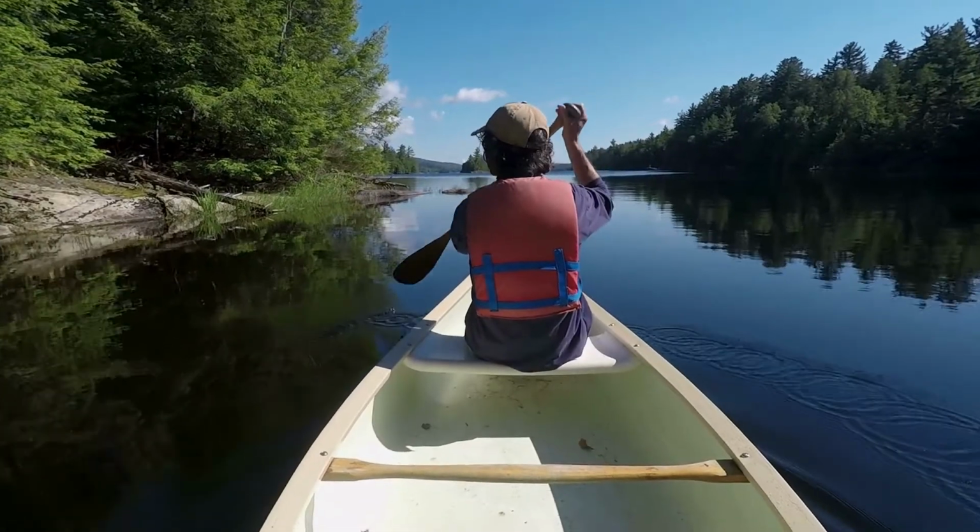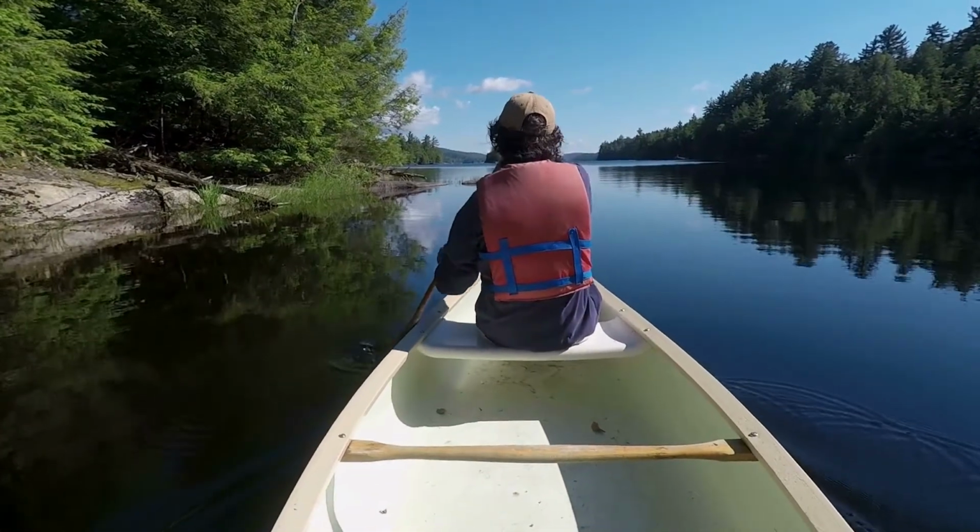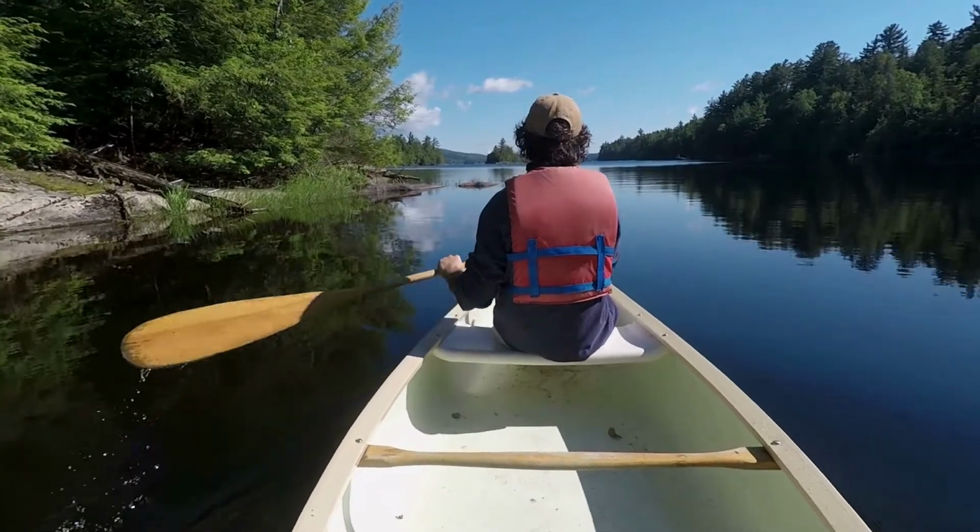We were heading out into the big part of the lake, and all of a sudden it hit us. The wind. Tucked behind this island at the camp, we'd been sheltered from this tremendous force. But now out on the big body of the lake, we were fully exposed. With a group of novice canoers, this was going to be a rocky start to our adventure.